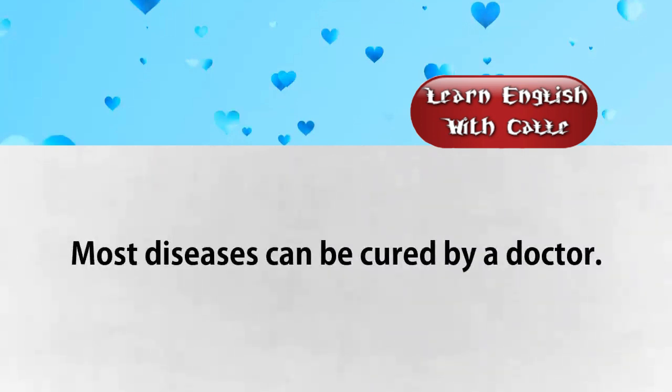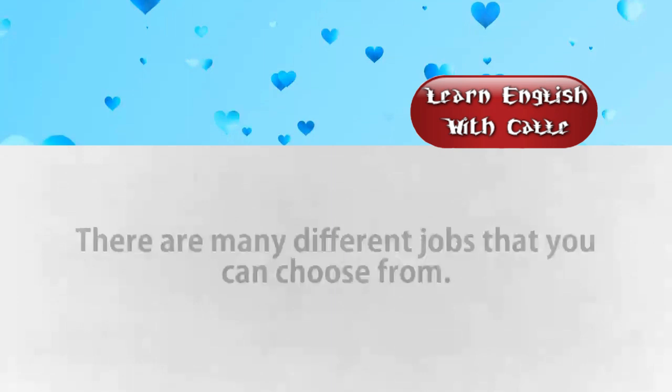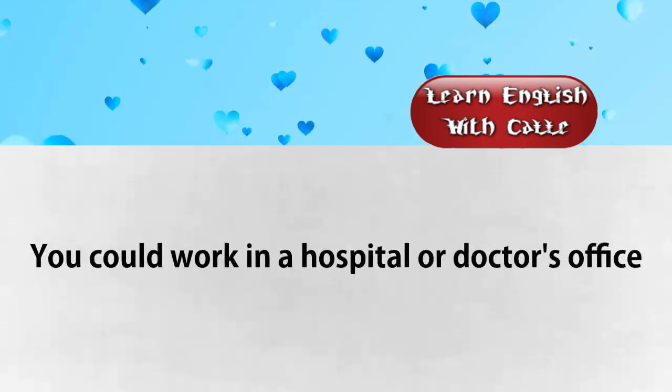Most diseases can be cured by a doctor. Jobs. There are many different jobs that you can choose from. You can be a doctor or a nurse. You could work in a hospital or doctor's office.